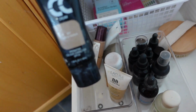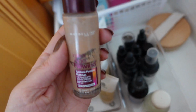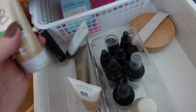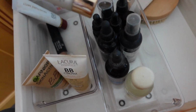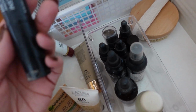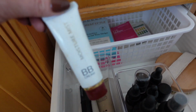That is just the worst thing out. It's not my color. This, not my color. Way too dark. I'm going to see if Jessica can wear them. I love my BB creams. I'll keep those, both of those. I don't even know what this is. It was a free sample thing, but I've worn it a couple of times. I don't think this is my colour. I can't remember. I'll just check it out. And I love this one.